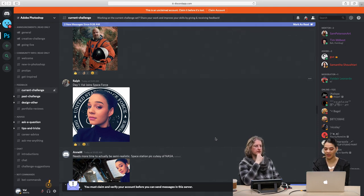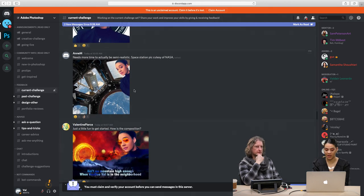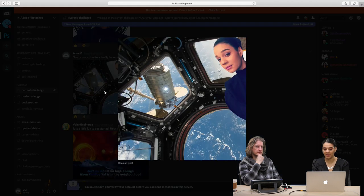So everyone's going to be taking a selfie of themselves or someone else and replacing backgrounds. Needs more time to actually be semi-realistic. Space station pic courtesy of NASA. That's cool. I'm just kind of floating in on the side. I gotcha. That's a really cool picture.